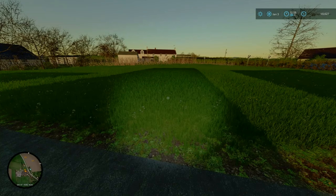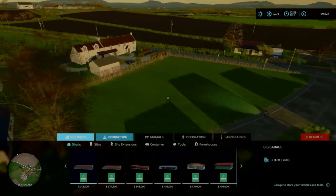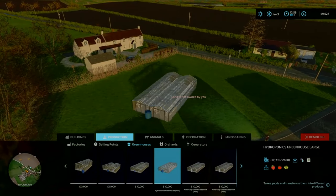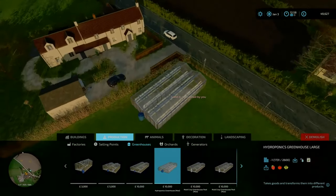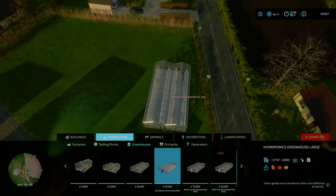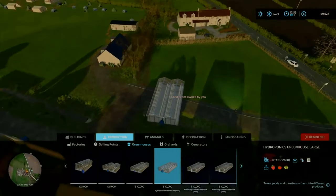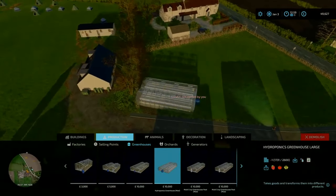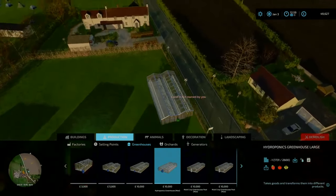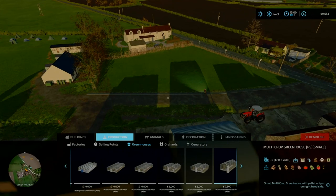Actually, I've got an idea. So let's go get the drone out, just so we can get a review. So I'm thinking, if we get more greenhouses, we can put them in here. So I'm thinking, yeah, we could do one, two, three, at least four. Bit of a tight fit, I know. But you can do that. One, two, three. Yeah, four, five greenhouses, if it comes out well and actually seems to be worth it.